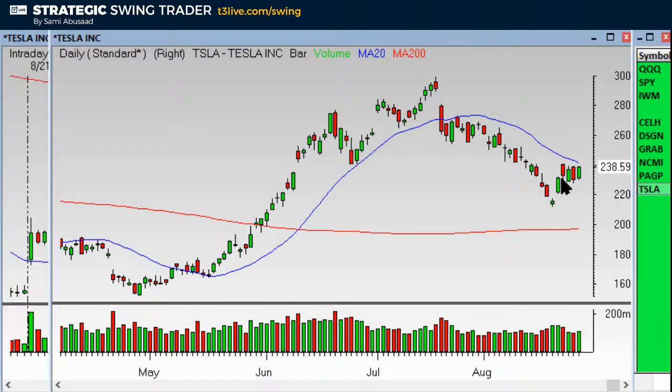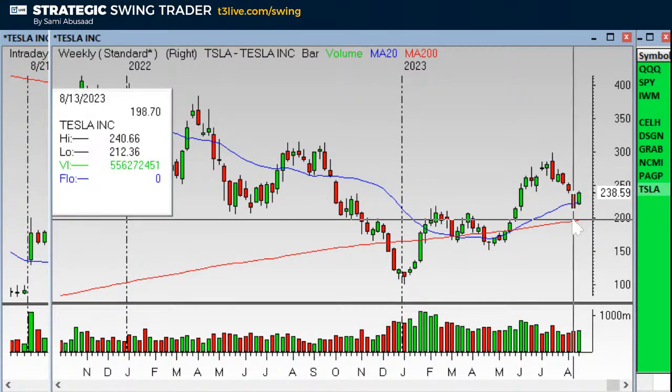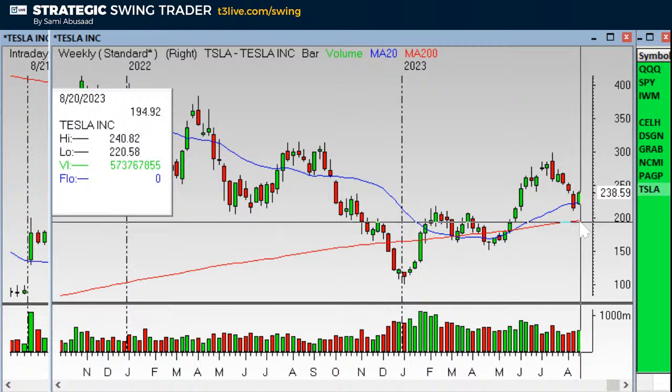Now Tesla is doing what the market is doing, but it looks a little bit better, which is it has a weekly buy setup. It hasn't failed, it hasn't even triggered. So it needs to take out, maybe it triggered already. Yeah, it triggered by like 15 cents. It needs to take out 241. Needs to take out 241 long.